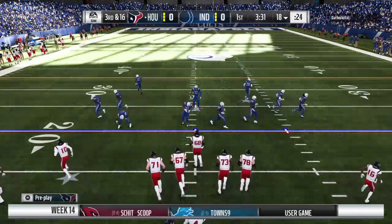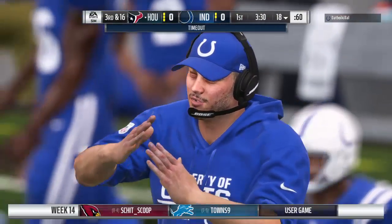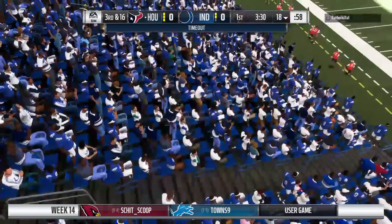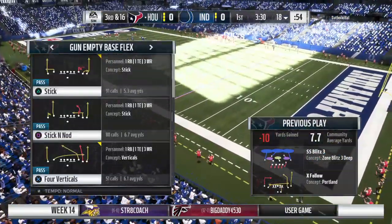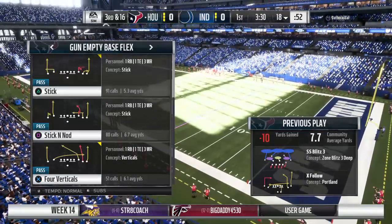So it's third and long, and defensively not a real surprise. They're in the dime. And now here's a timeout called by the Colts on the defensive side of the ball. They'll have 2 remaining as we step aside here in this first quarter.